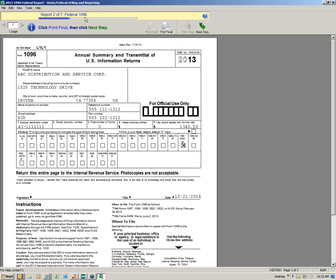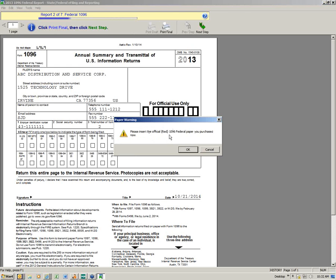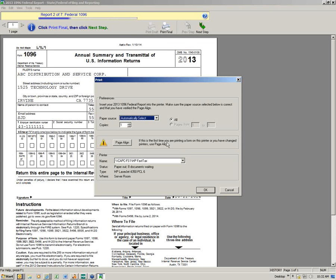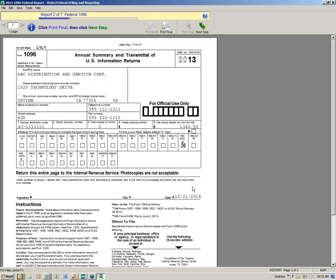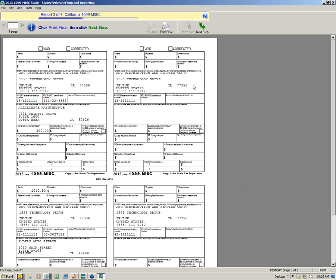Now here's my federal 1096. Once again, print final. I'm going to click Print Final, and it tells me to put the red paper in. So we're going to go ahead and click OK, and once again, it will print it out to my printer. It has to be that red form. Now I'm going to do my next step.